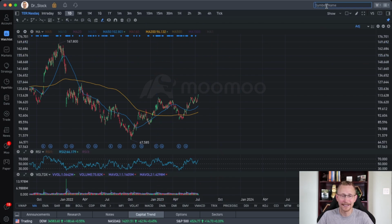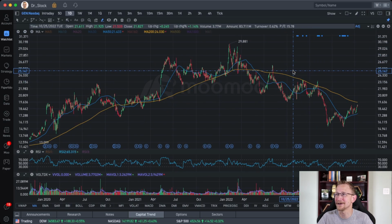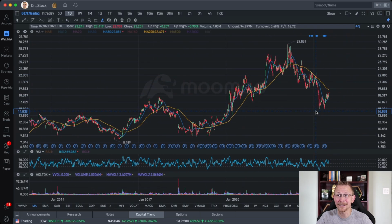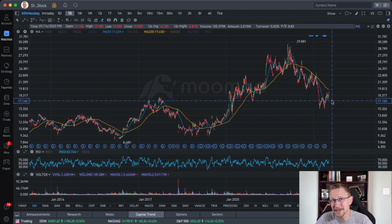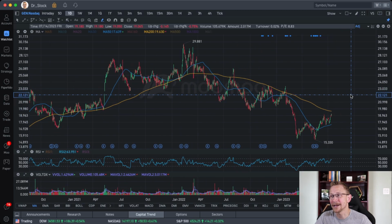So that's Teradyne. The next one that I have for you is Gen, or Gen Digital. I'm not exactly sure if they say the hard G or the soft G when they talk about that. This one is actually looking very nice. If we zoom way out, we had this double bottom here, which could be a very good sign of a bullish reversal. So far, it's been playing out, and it is something that could possibly fake us out, especially if it stays below the 200-day. And that's a play that we have setting up right now.